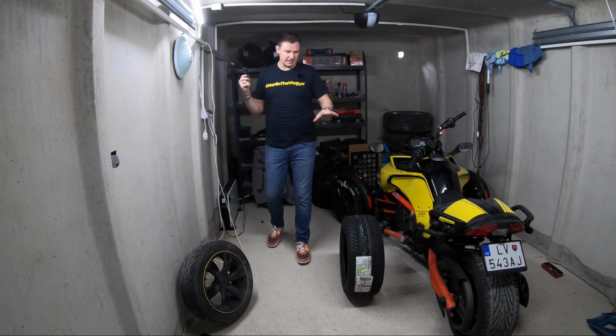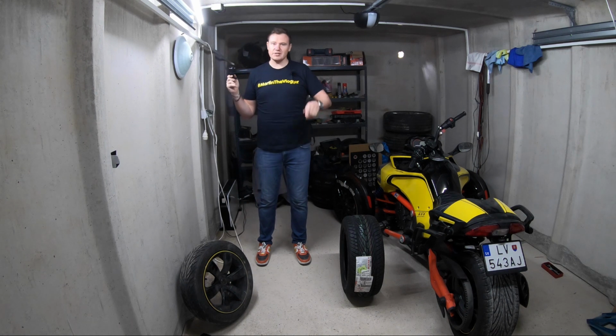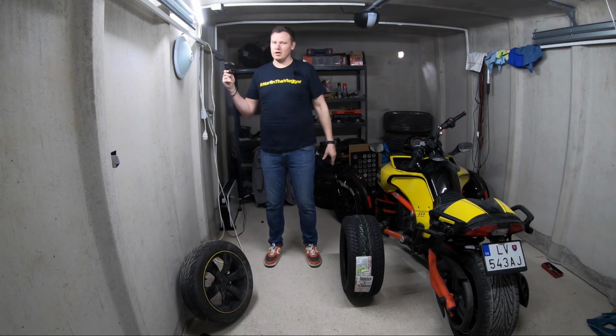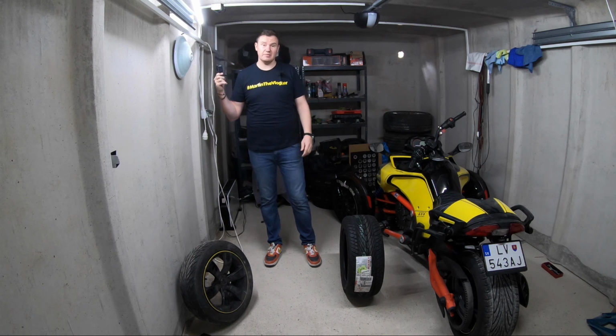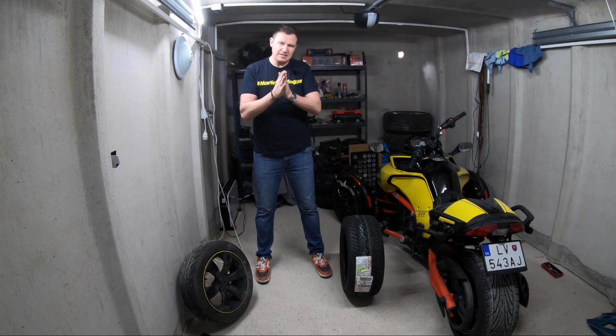So all of these models are safe to use the information that we will go through in this video. In case you have the GS, ST, RSS models, do some homework, do the research, have a look at the dimensions of the tires. Maybe you can use some information like this, but I'm too lazy to do it for you.